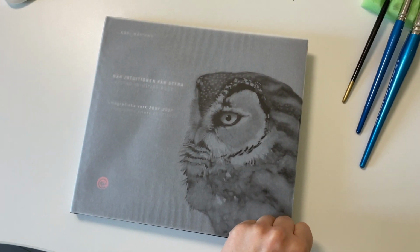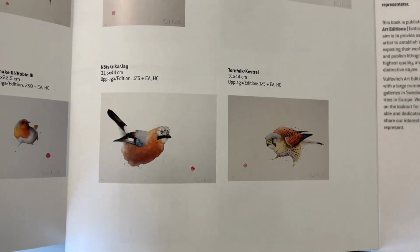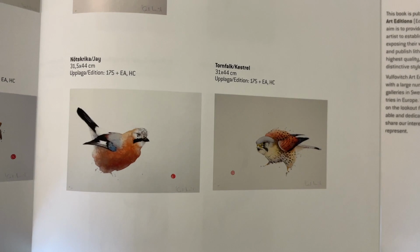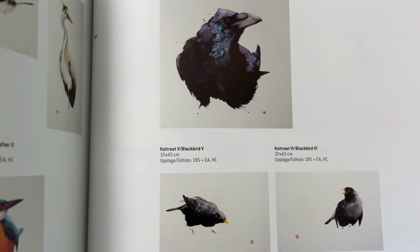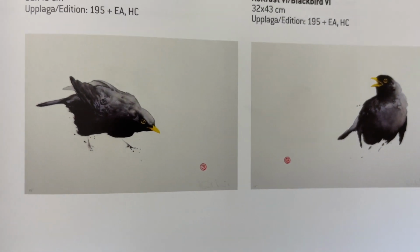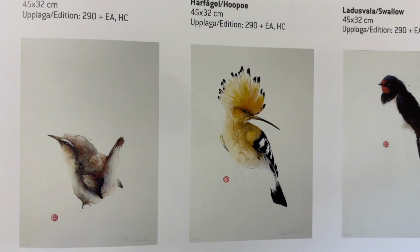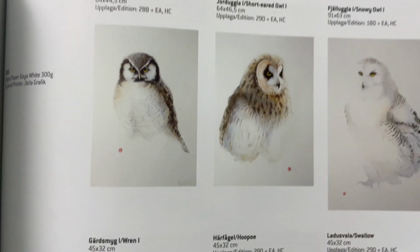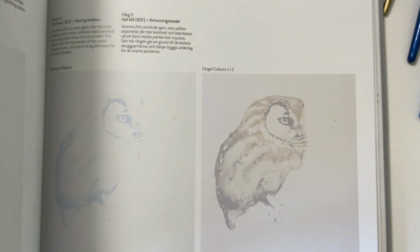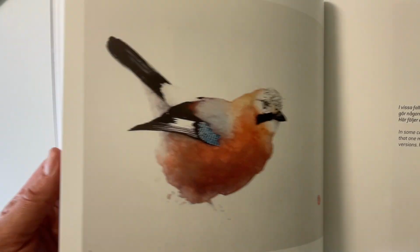A Swedish watercolor artist named Carl Mortens, who is insanely talented, and you can definitely see how I'm influenced by him. He really has this really loose style. He uses calligraphy brushes, and he paints these birds completely out of his imagination because he knows them so well. He has studied birds his whole life, so he doesn't use reference photos or anything. He just creates this magic anyway. So, oh, look at that. Yeah, he's my biggest inspiration.